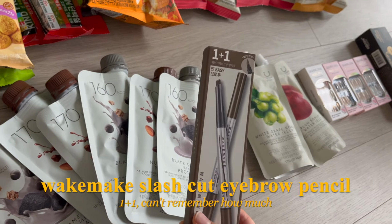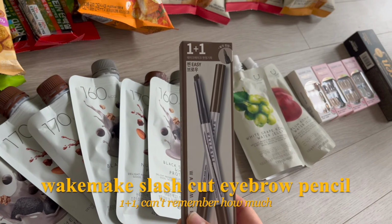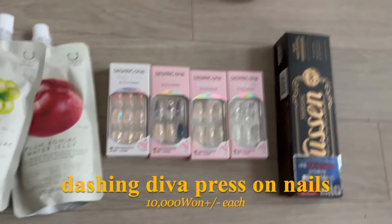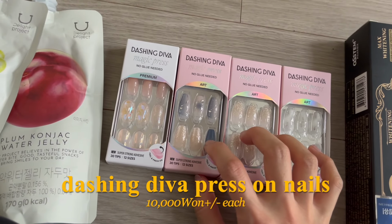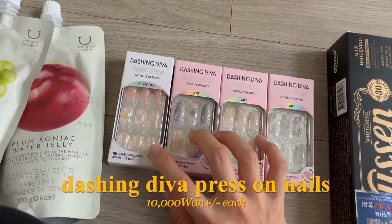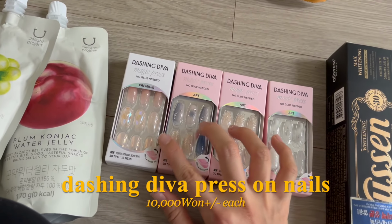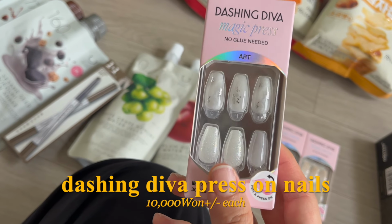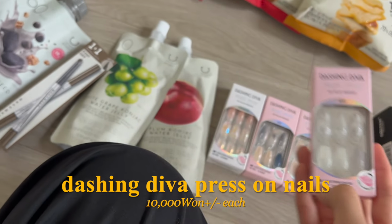Also for makeup, I stocked up on my favorite eyebrow pencil from Wake Make. I got the color in number 5. Your girl's gonna start trying press on nails. And I heard that Olive Young's ones are really long lasting. And I love all these designs. They're so cheap. Like one box is only like 10,000 won-ish, and they're really good. It's like 30 tips, girl.